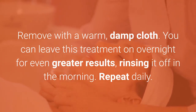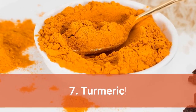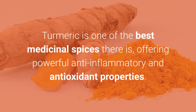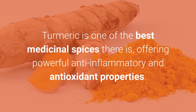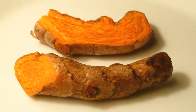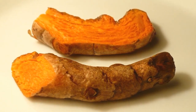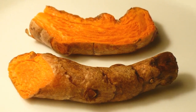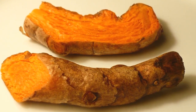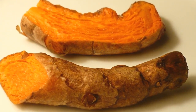Repeat daily. 7. Turmeric. Turmeric is one of the best medicinal spices there is, offering powerful anti-inflammatory and antioxidant properties. The popular cooking spice will stain skin if applied to treat blackheads, but by using kasturi turmeric, a non-edible variety, you can avoid that as it is non-staining.